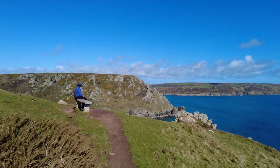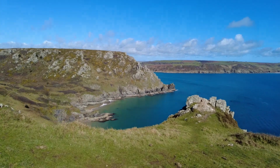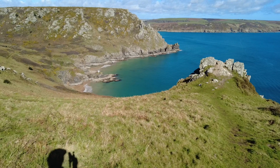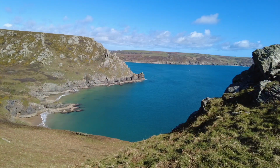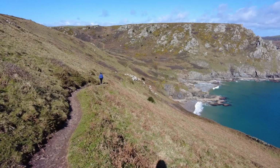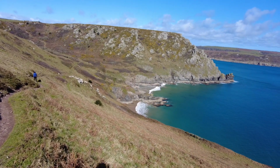Rest, and over there she's admiring Sharp Tor. Wow, look at those waters. How blue are those waters? It's mid-March. How lucky are we?